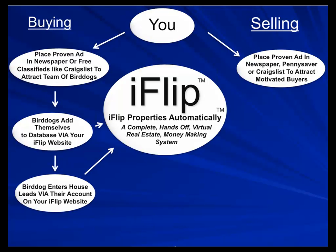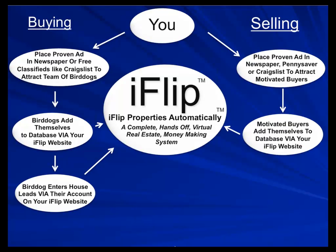This is another one of the websites you get with iFlip. It's all templated for you. The copy there, I've written, tested, tweaked. You can edit it any way you want, and I'll show you that in a minute. But it's all done for you. So they go to that website, they learn about how you have bargain properties available, and they fill out a little form, and they say, heck yeah, I want to hear about your bargain properties, and boom, you have another buyer in your iFlip database. So your page might look like this.